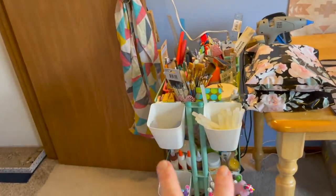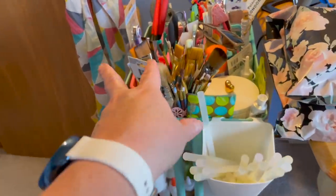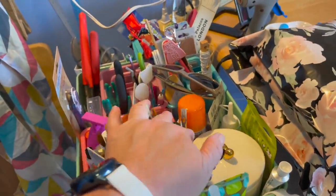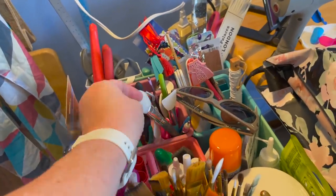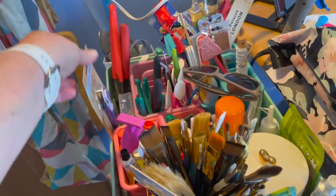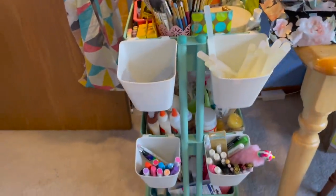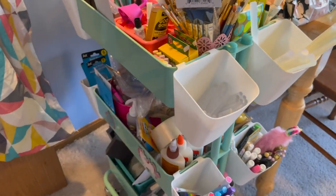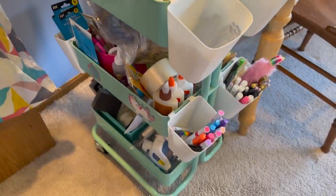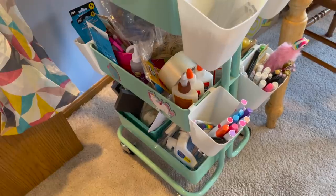And then this cart is all of my crafting supplies. I can do a whole cart tour. I have to go through this still. This has not been cleaned, but I have my paintbrushes. I have tools. I have my silicone pointers, rotary cutters, glue. Down there we have more glue, rubber bands, markers. So this whole cart needs an overhaul before I start doing Christmas and fall crafting. At the bottom are my glue guns, sanding materials, all kinds of stuff.